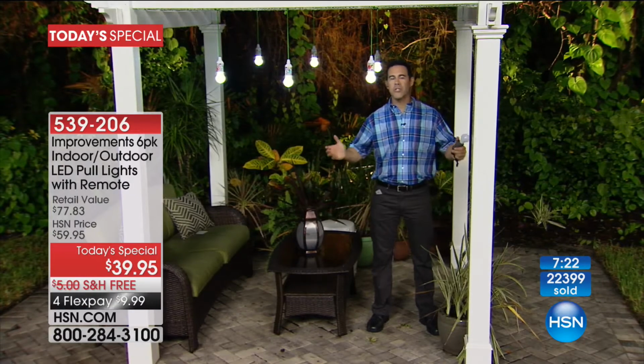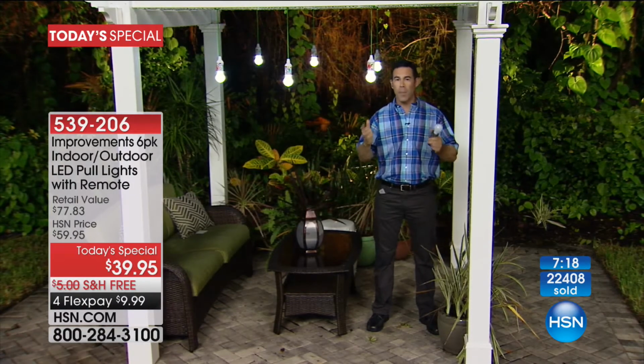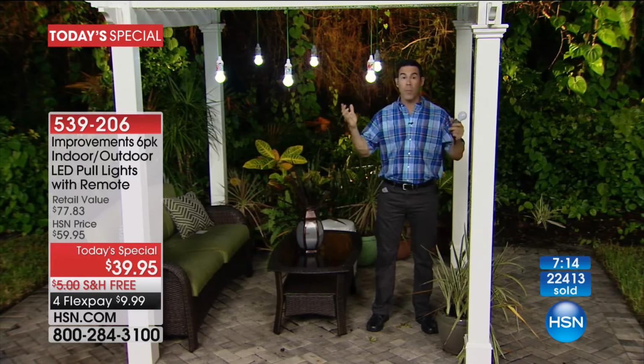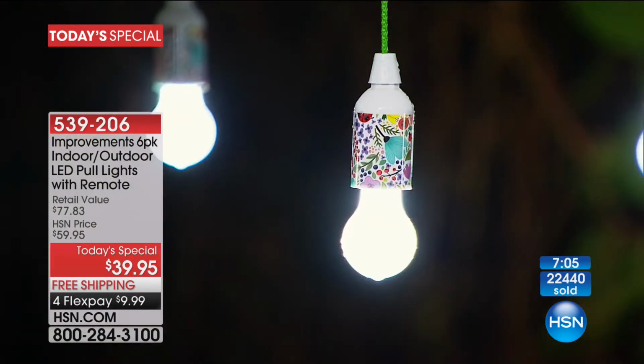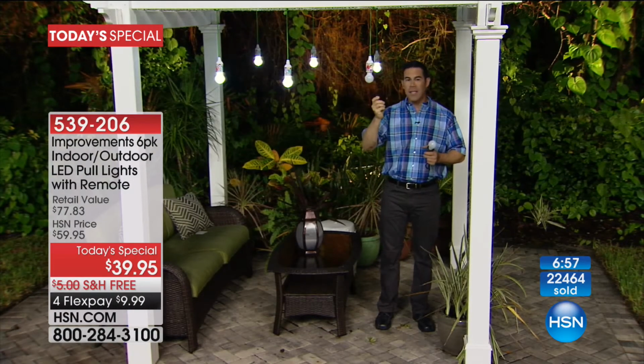So I'm outside to show you some more great uses, because this truly is an indoor-outdoor bulb that you can hang to decorate your porch, patio, in this case, our beautiful pergola that we've got. And one of the things about it being outdoors is that it can withstand the weather. We just had one of those hard Florida rains, and these are dripping. It is weather resistant. It's also, if you want to hang these up high in trees or high up in a porch or patio, the beautiful thing is the remote control.